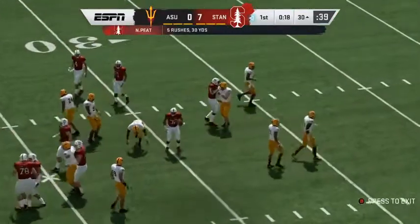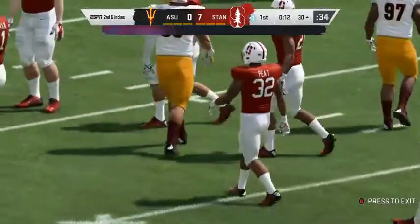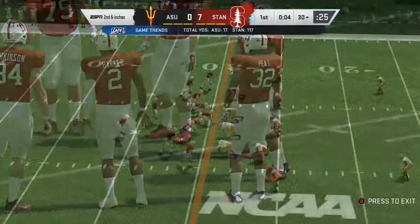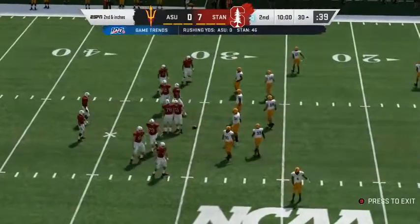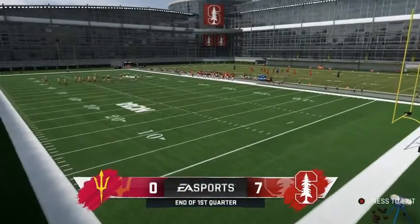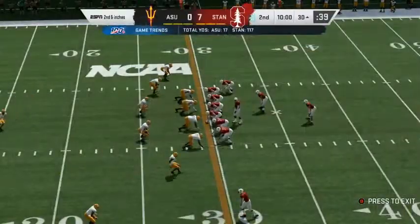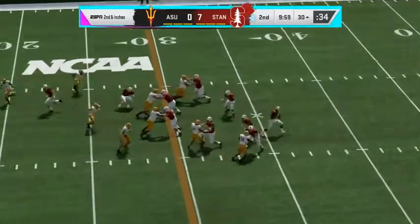Pretty solid run here on 1st down. Almost picked up another first, but he appears to be a few inches short. 10 yards on the pickup there, and it'll be 2nd down. And this should be the final play before the quarter ends. After one, 7-0 on EA Sports. They still need about the length of the football here, maybe a little less as they come up on 2nd and inches. 2nd down and inches.